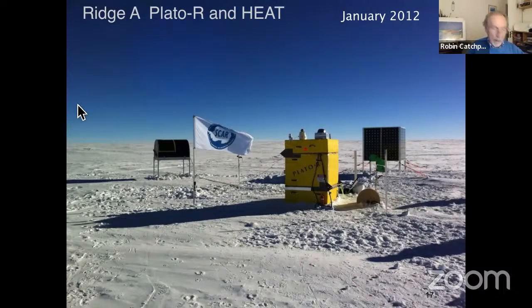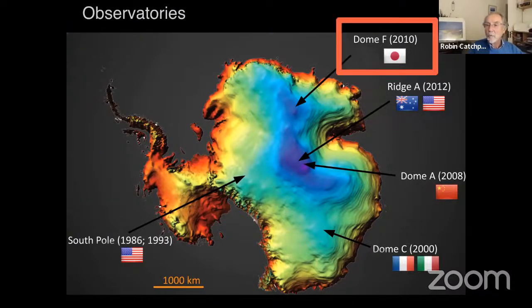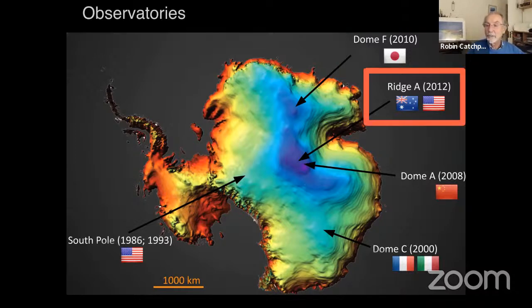And oopsie, oh no, we've jumped ahead there. Yes, this is the place where the Japanese have their weather station, and it's about 1,000 kilometers from their base. They have plans for a 2.5 meter infrared telescope, but as far as I can see, nothing has actually been built at that site so far.